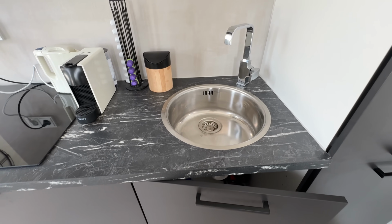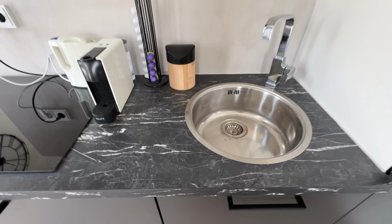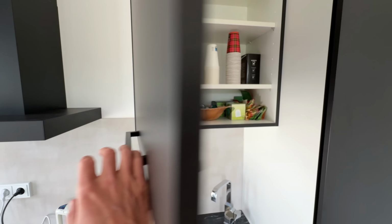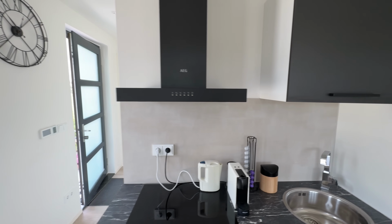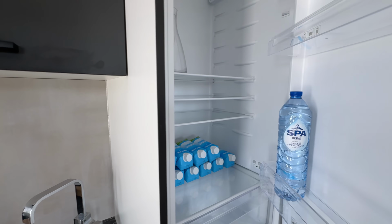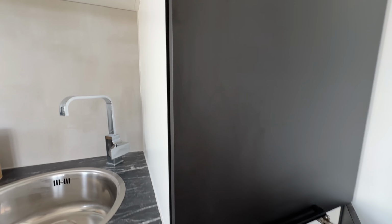Let's have a look at the countertop here. So round sink, not something you see every day in a kitchen, but there you have it. Up here, this is probably where I would put plates, cups, stuff like that. They've got the vent here above the cooktop, and over in the corner, we've got the fridge with some beverages. I'm gonna grab one of those on my way out because I'm parched.